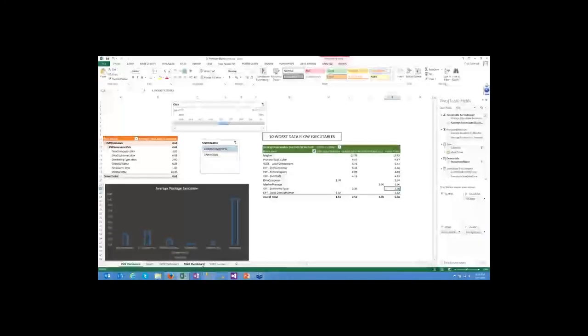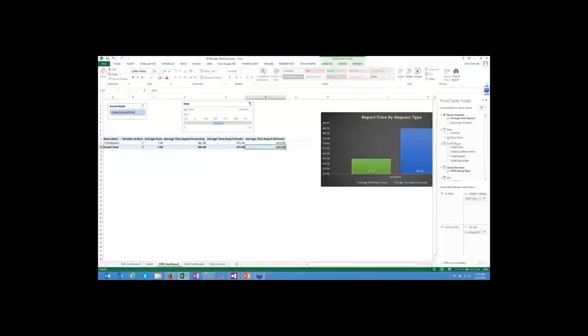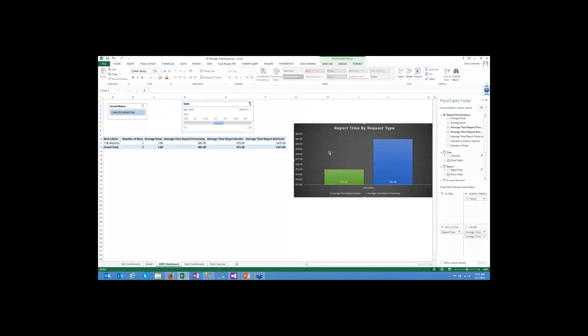But then I've got my SSAS dashboard, and I've also got my SSRS dashboard. So I can see all my different report times and all my different request types just as I'm coming through here. So I have three tabs. My three tabs show my dashboards. It shows SSIS, SSRS, and SSAS.